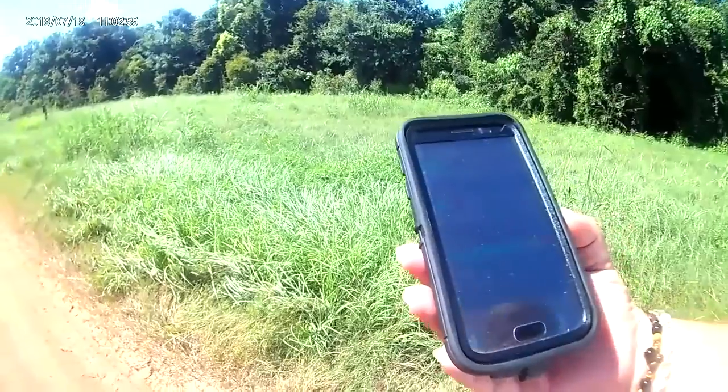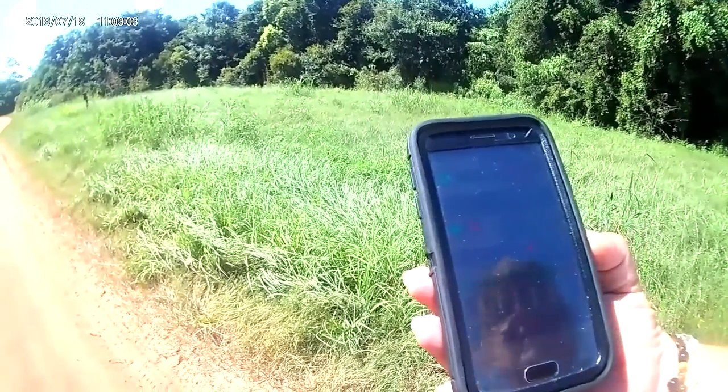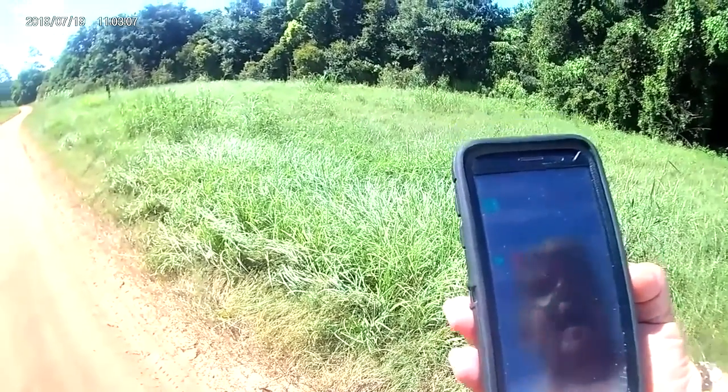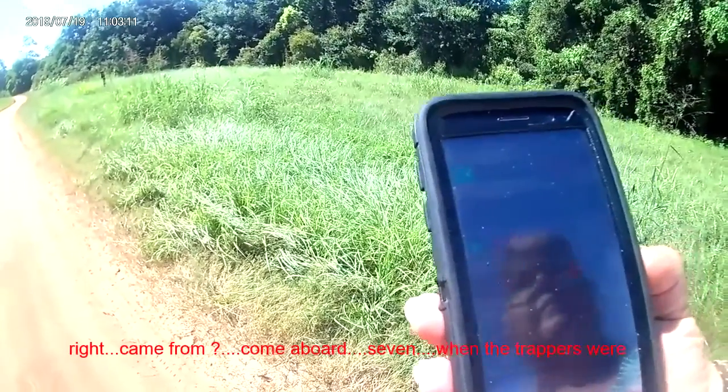Now, are we close to the fort? Do we need to go forward, backwards, left, right?